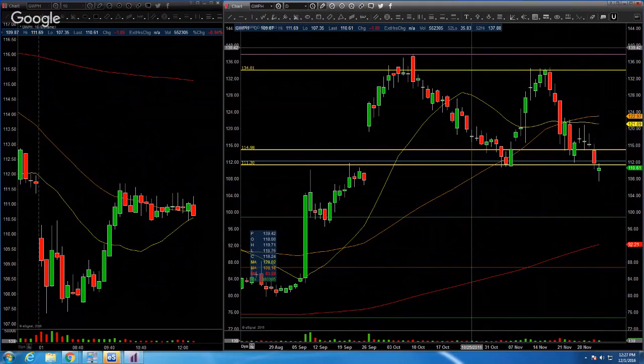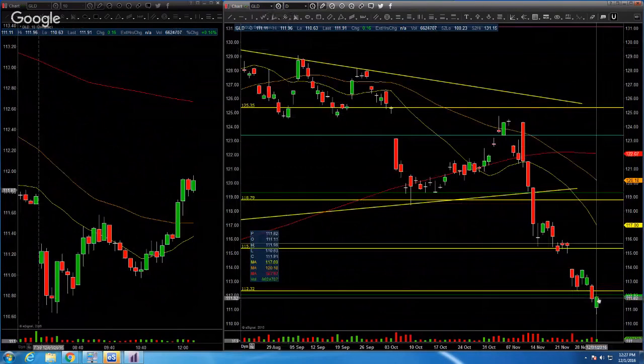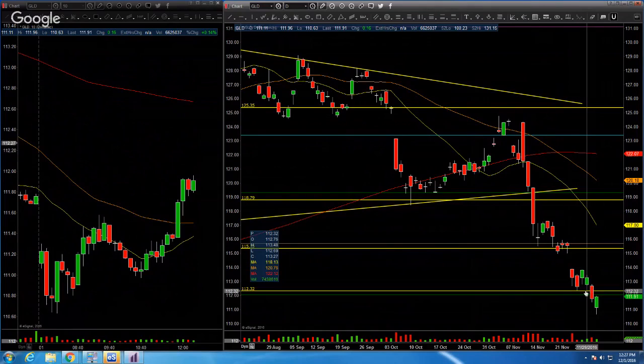Can you look at gold? Yeah, we looked at gold, but we can look at it. We're starting to nibble on gold, guys. On Twitter. Ooh, it's going back up again. Look at that. So we started nibbling at 115. We started adding at the second gap fill around 112 or so.